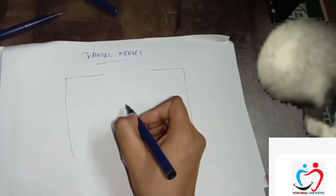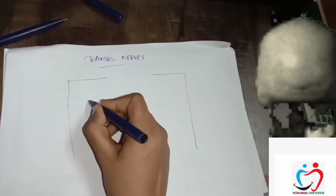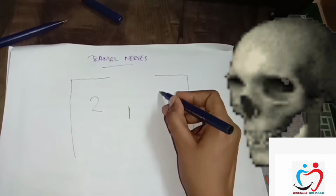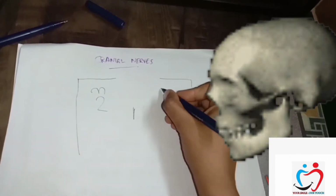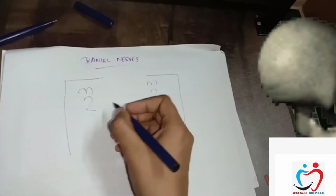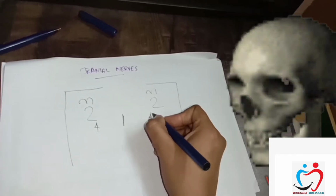Then at the center where the nose is present, it is the first cranial nerve. Then the second cranial nerve will be in the eye position. Then above 2 will be the third cranial nerve. Then the fourth cranial nerve will be towards the nose, towards the center.